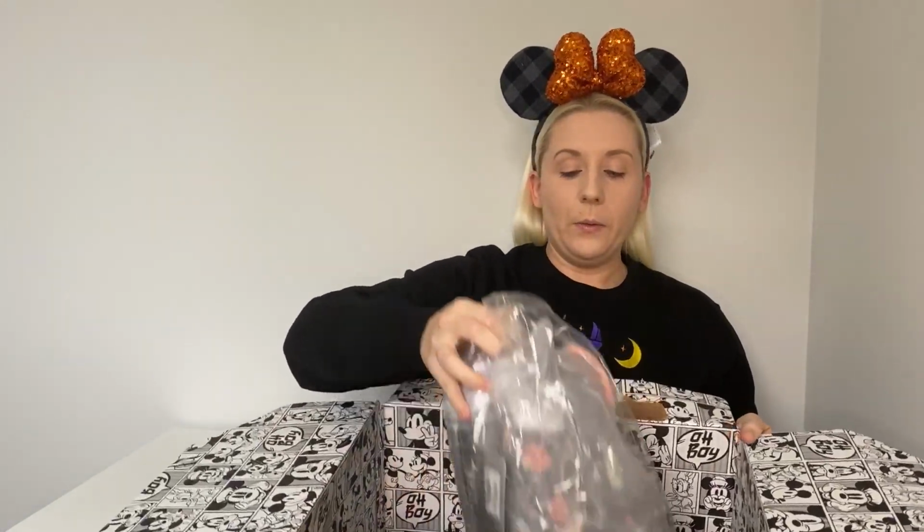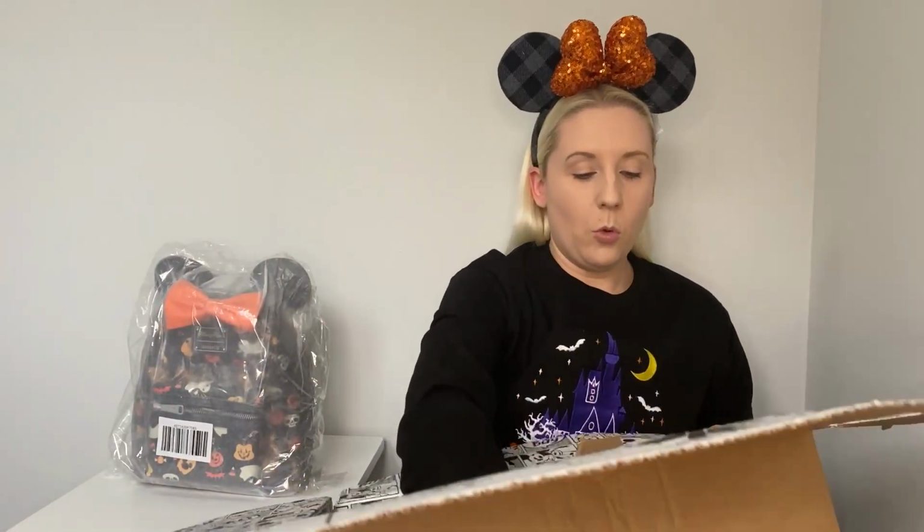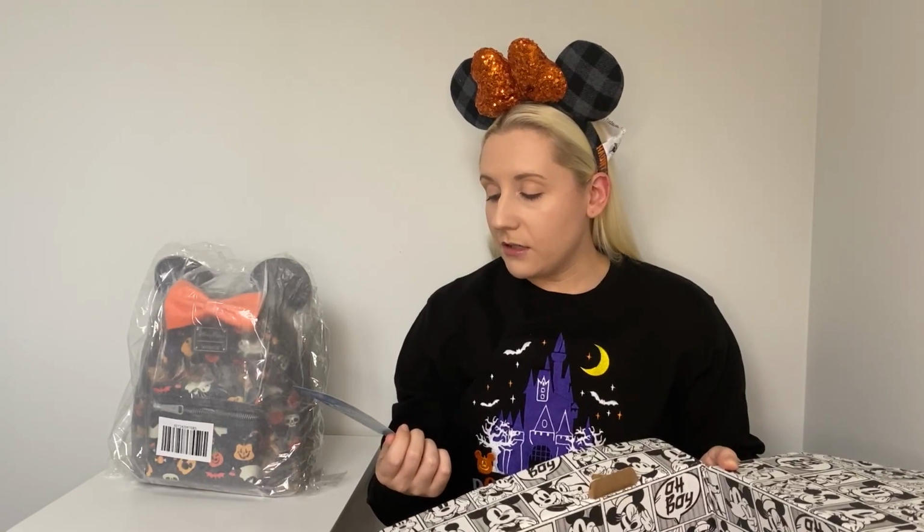And then, second item is this year's Disney Parks Halloween Loungefly bag. Now this is a placement bag, so different bags will have different placements. So it could go wrong, depending. Oh, I don't have scissors. Oh, hello. Here is a 20% off for your next order, valid from the 3rd of October till the 17th of October. Oh, now that's interesting. And then a list of things that aren't included, and a random code of letters and numbers. I probably will use it. They're just encouraging me to spend money.